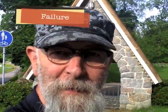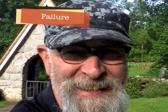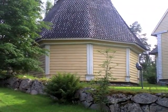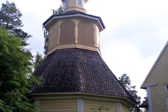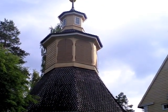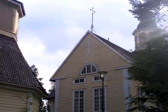That was just so frustrating. Must have spent about half an hour looking for that micro cache. I never found it. Oh well, better luck next time. Anyway, to finish off this geocache hunt, let's go and have a look inside this old church to see what they've got.